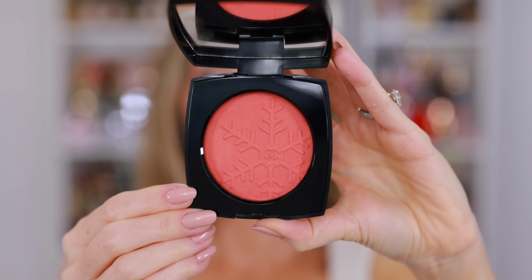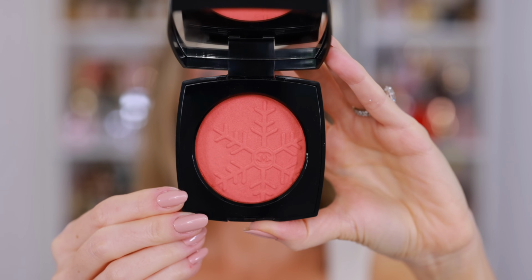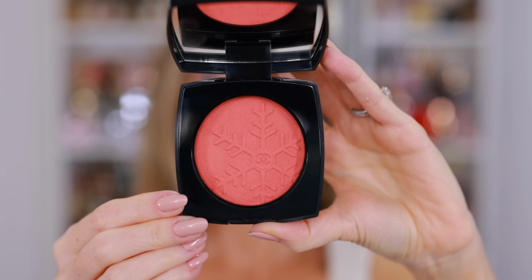This is shade Coral Givre, and what I learned from the other two shades is that it goes on very sheer, but it is buildable. And I want to show you quickly, I pulled out the Les Beige Cool eyeshadow palette.